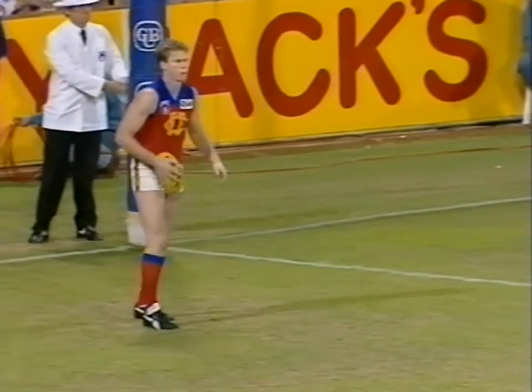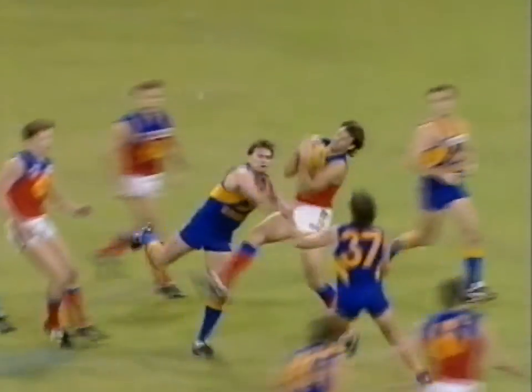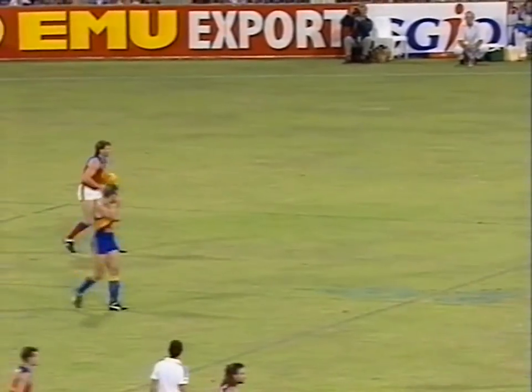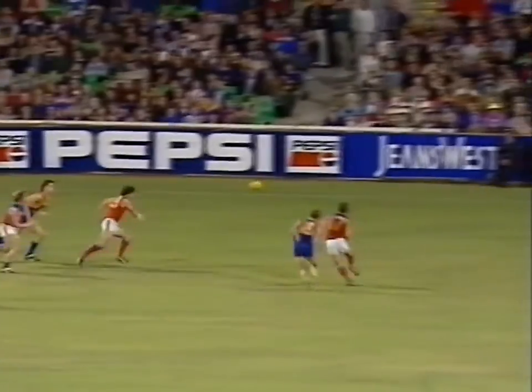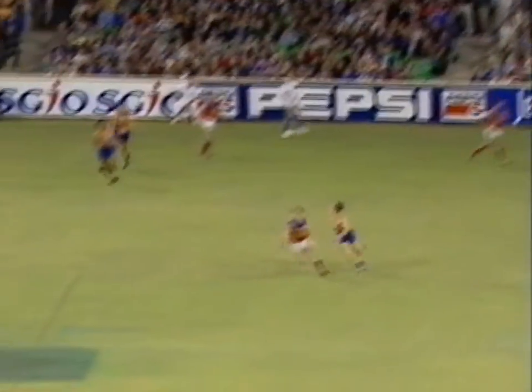Paxman has been handy in defence, drives it towards the outer side. Roos in best position. Up he goes, takes the mark. It's a good mark too, because Wilson had run across in front of him and stopped his leap, and Roos is determined. You can imagine him now really steeling himself for the last quarter of an hour, realising the importance of this match for Fitzroy, with the number of teams around them playing one another this weekend.